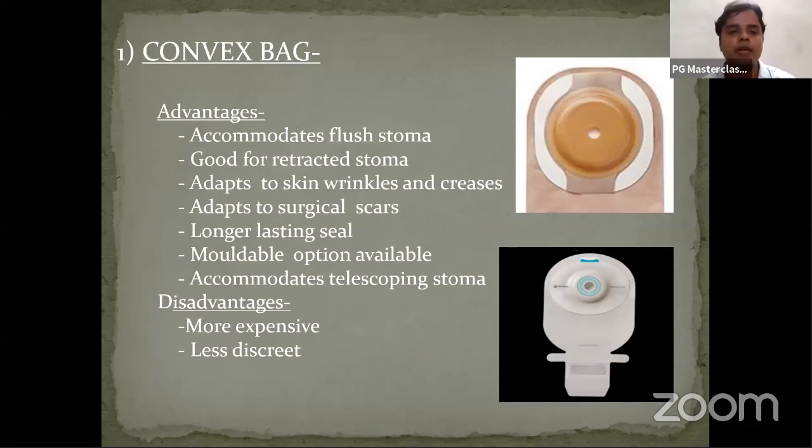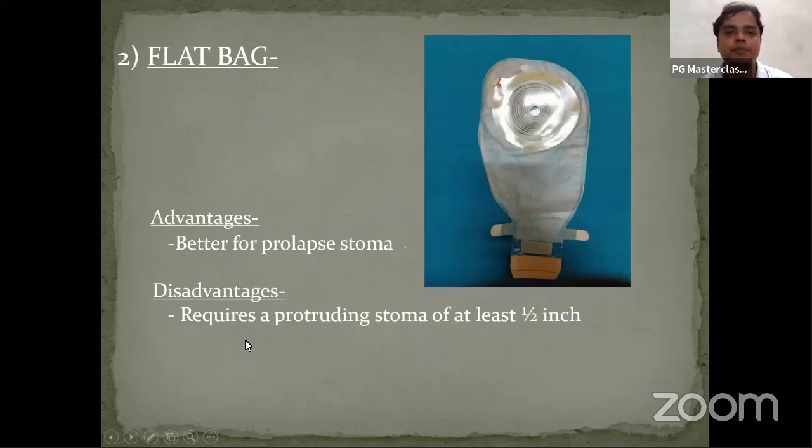Okay, fine. Convex bag. The advantage is it accommodates the flush stoma. If a stoma is flush to the skin, then we should prefer the convex bag. It is also good for retracted stoma. It adapts to the skin wrinkles and creases. It also adapts better for the surgical scar. It gives a longer lasting seal. A moldable option is also available in this category, and it accommodates the telescoping of stoma. The disadvantage is it's expensive and less discreet.